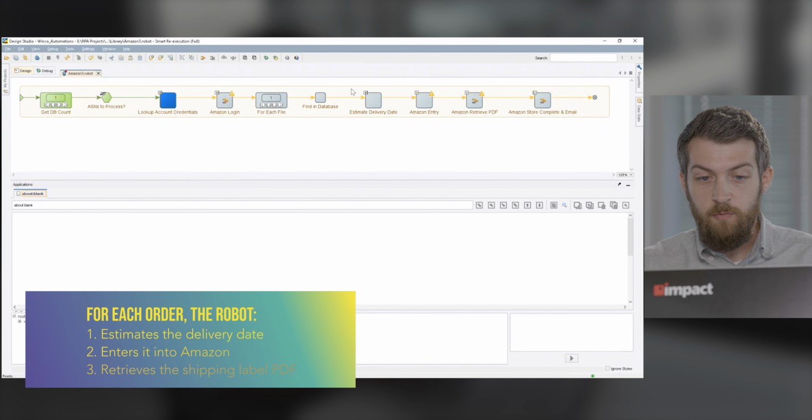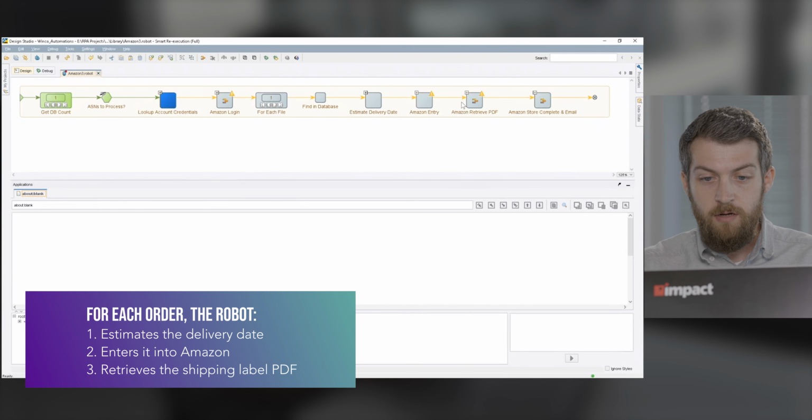So first, for this one, we are estimating our delivery shipping date, and then we're going to enter onto Amazon. And then once it's completed, we'll retrieve the shipping label, which is a PDF that's going to be pulled out of Amazon and then sent back to the shipping department so they can put that label on an actual box.